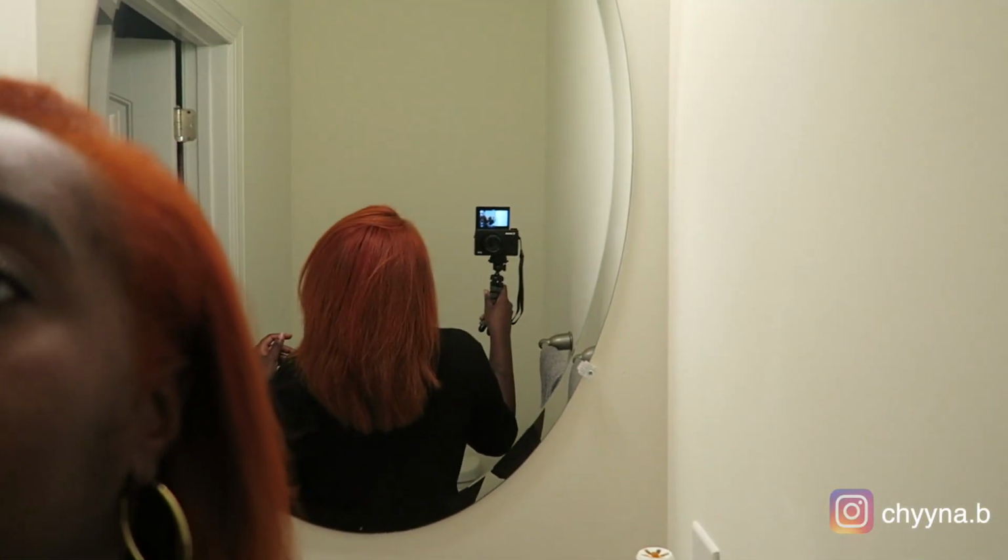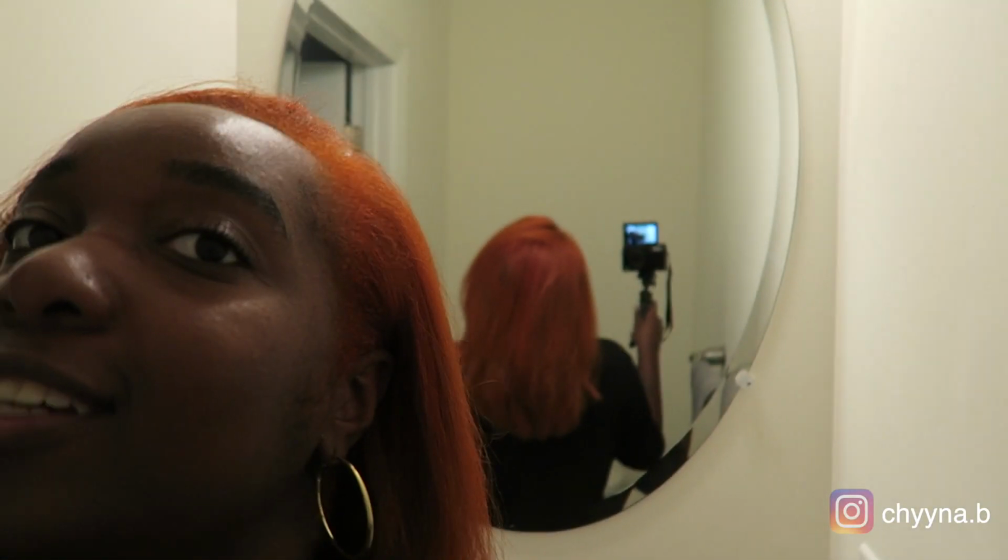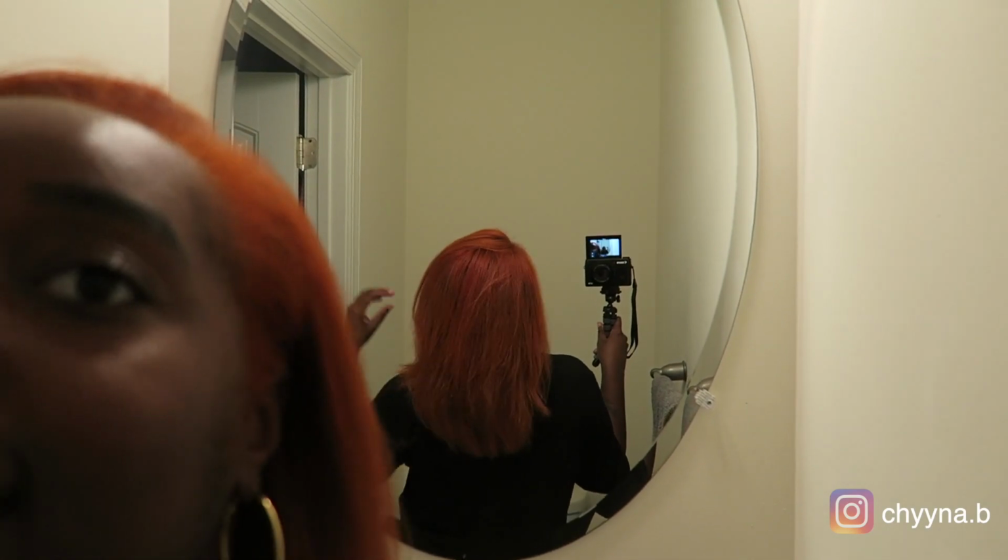Hold on, I don't feel like this is doing much justice. Wait. In this lighting, for some reason, it looks a bit brighter. I'm not sure if you guys can tell a difference, but I can definitely tell a difference that it looks brighter in different lighting. And I feel like it's gonna look even brighter in the sunlight. Yeah, she got length. She got fullness and length. Look at her.